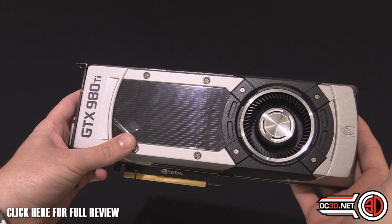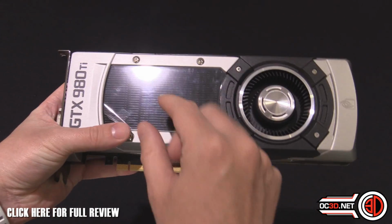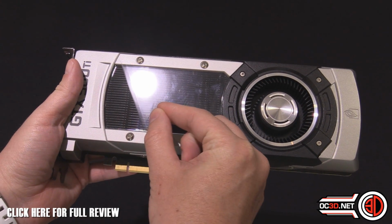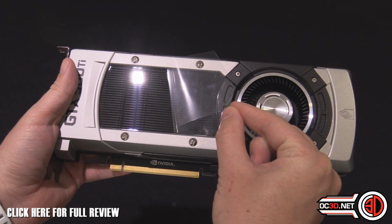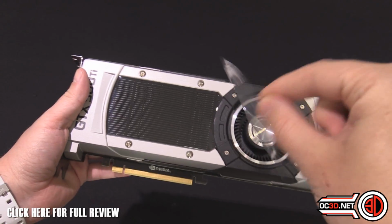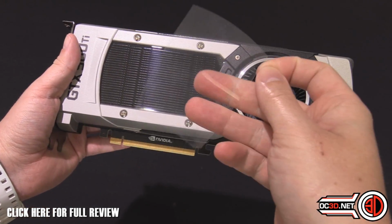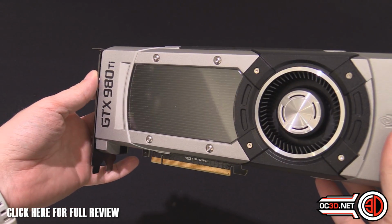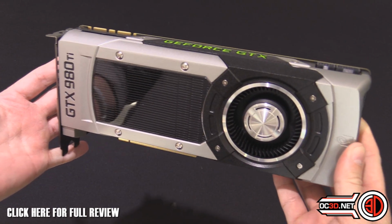One thing I did save, even though I have done my testing, is that I wanted to share the plastic removal with all of you guys. Oh, there it is. I saved that just for you because I've already done all of the testing. So that's how it looks there.